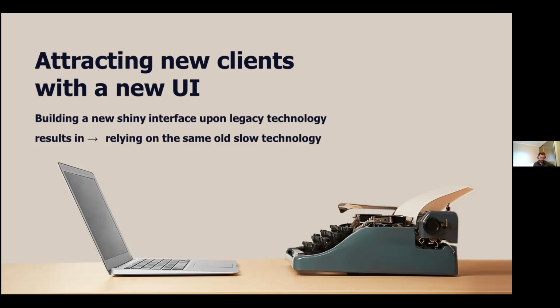And the problem with adopting a new UI on top of old technology is the actual capability that you have to develop new functionality is fully based on the underlying technology. So you can't actually do everything you would like to do. So what can often happen, and what will happen to a lot of people, I believe, in the coming years, is that you'll end up paying twice.